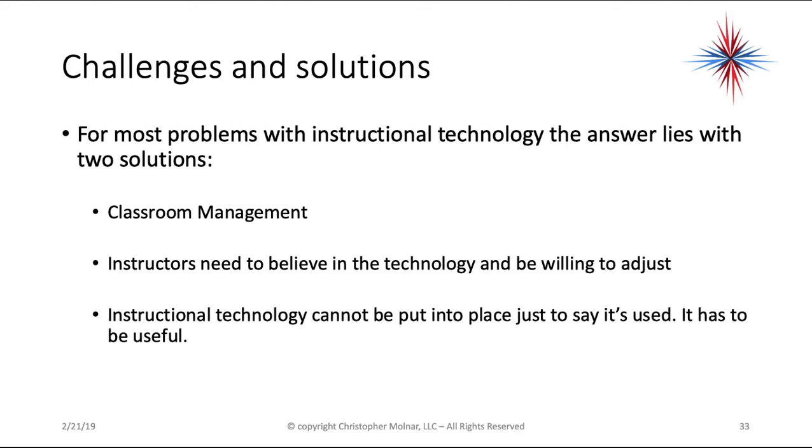The second thing is the students need to believe in the technology. Okay, believe in what it can bring and be willing to adjust. Goes back to our instructors like to teach the way they were taught. Third, instructional technology cannot be put in place just to say it's used. It has to be useful. It cannot be just a sales tool to say, hey, everybody gets a laptop when they enroll, and we use the laptop in the curriculum. Okay, it has to be useful.